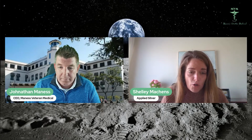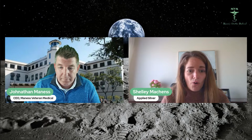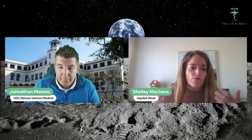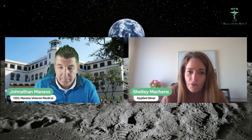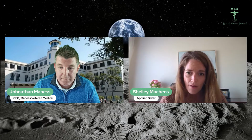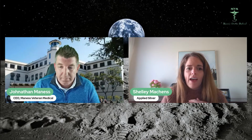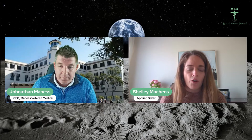So we're using pure silver, injecting that into the final rinse cycle of the laundry. That is coating your textiles and making those textiles continuously antimicrobial. So they continue to kill germs when they're in storage, when they're being moved around the hospital, when they are in use with patients. At all times, SilvaClean will continue to kill those germs.